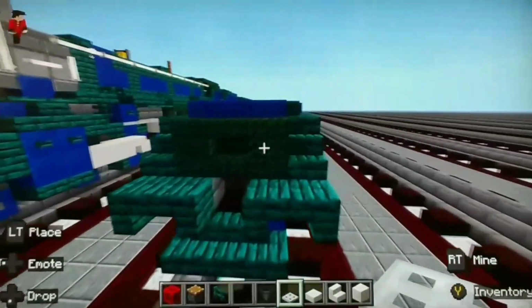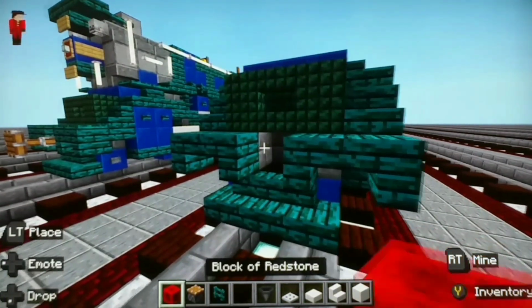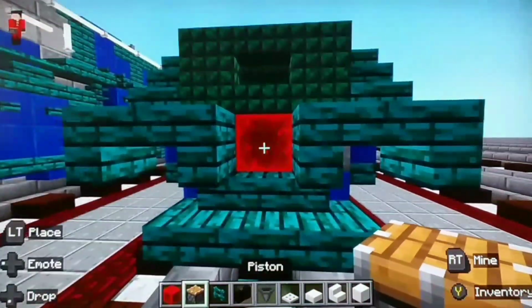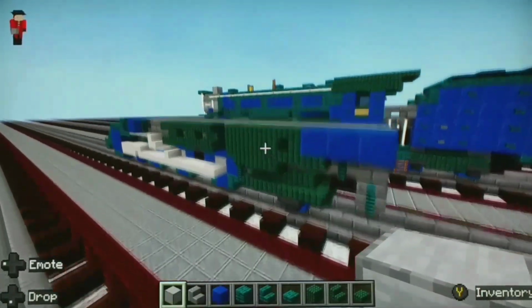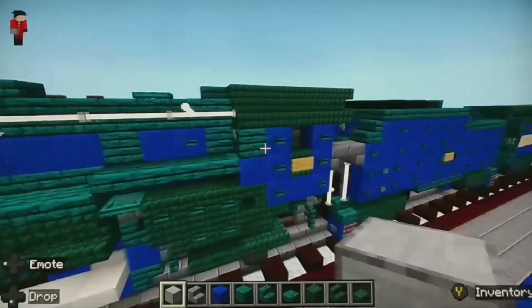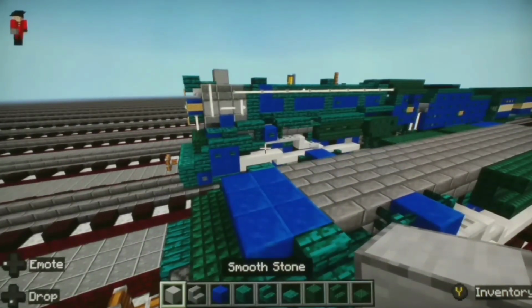And then, at the front, we're going to add coupling rod using block of redstone and a piston. So put a block of redstone in here, and then put a piston in here. All right. Now we finished the undercarriage for the engine. Now the next step is going to be the boiler and the driver's cab. But first, we're going to build the boiler, starting with smooth stone.